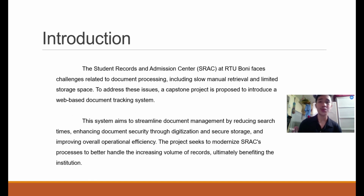Document processing and management is one of the crucial tasks in any kind of organization, especially for educational institutions like Rizal Technological University Boni. The SRAC, or Student Record and Admission Center, is one of the primary offices in RTU, responsible for handling student records. One of the main problems that we experienced firsthand during our time as interns in SRAC was the slow processing of documents due to the reliance on the traditional way of manual retrieval. By traditional way, we mean the pulling out of documents from their respective cabinets or shelves. Tracking of documents became really challenging because sometimes the specific documents that the student inquired for, which were supposed to be on their respective shelves, could not be found, causing a delay.